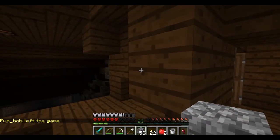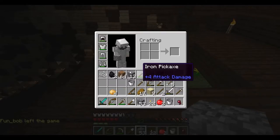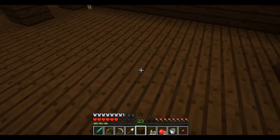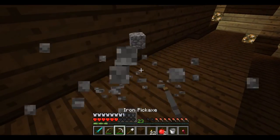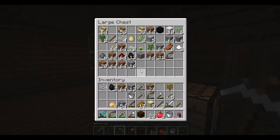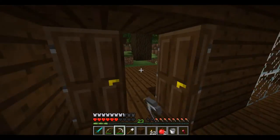Really? I want to go play on a server. Come on. You've got to come back and fix this. No. Let's go play some hide and seek. No, Fun Bob. Hide and seek hasn't worked in 1.8 for years. Then let's go play some Skywars. No. Not happening. I'm going to play. Let's see if I can win.